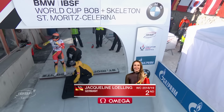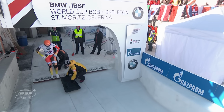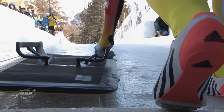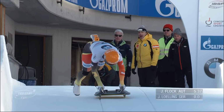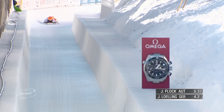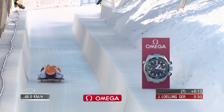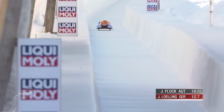What about her teammate, Jacqueline Lurling? Janine Flock, the leader. And Lurling yet to claim a medal on this track. There can't be many places we go where that's the case. I think this has got a shorter start ramp this year. It kind of plays into Jacka's favor. Well, normally, she and Tina Hermann make hay. The longer the track, the better they like it. 5.50 getaway.